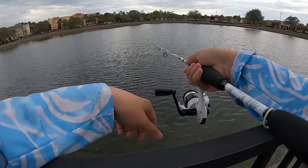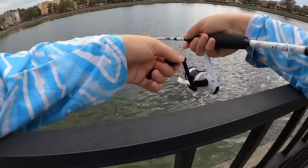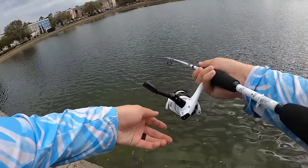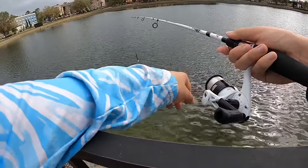Oh, come on. All right, well, we know over here there's a bass. I don't know what he's doing. He's being weird, but over to the right here, he was checking out my lure. He kept swimming up to it, looking like he was gonna bite. He never bit it. We'll swing by later, see if he's still there. I don't know, man.